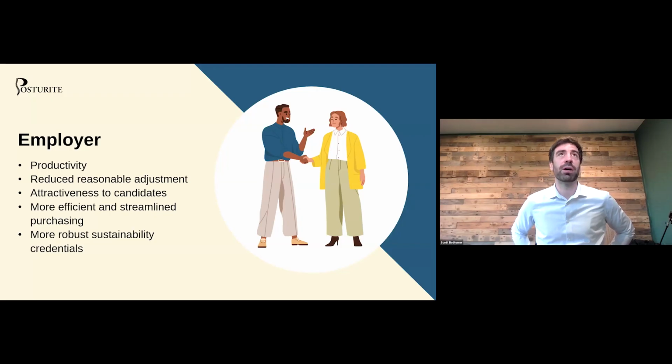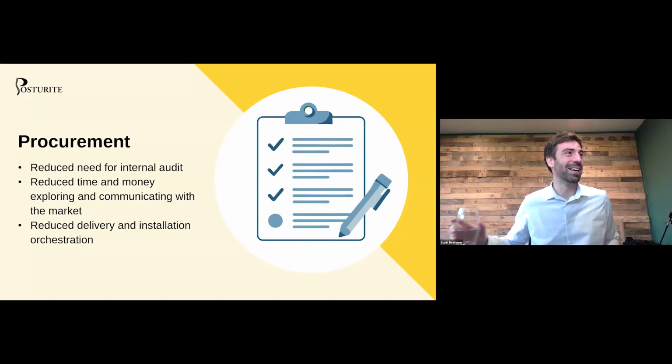They're able to select products that are sustainable in nature in terms of their component makeup, materials used, but also in terms of the fact they don't have that additional waste. They're not replacing the chair, additional 400 units. They're not requiring the delivery and install requirements of those with the travel associated with it. They're not needing to, again, I'm stealing from the next slide. So more robust sustainability credentials. Let's leave that one there and move on to the next slide.